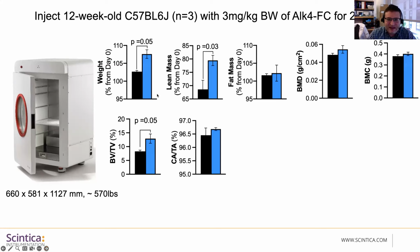So we had a significant weight gain observed with ARC4FC treatment, and that seemed to be coming from lean mass. We saw that by DEXA, where we weren't really affecting fat mass. And then there seemed to be no change in BMD and BMC at the time, maybe a little bit more bone mineral density, and a trend upwards, but the P was exactly 0.05 for the BVTV. And remember, this is a suboptimal dose, only for 2 weeks in a few mice.